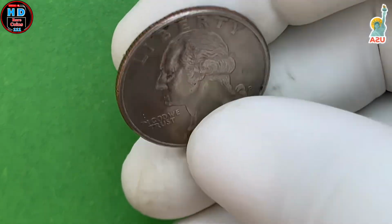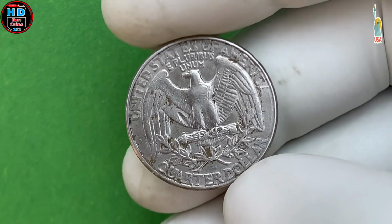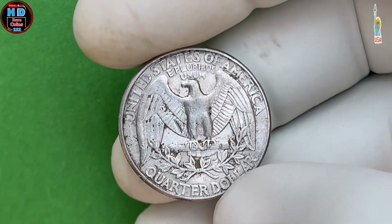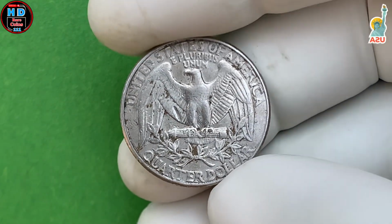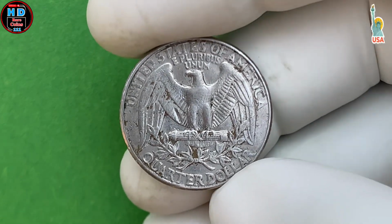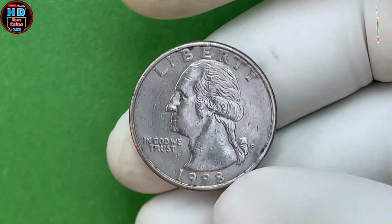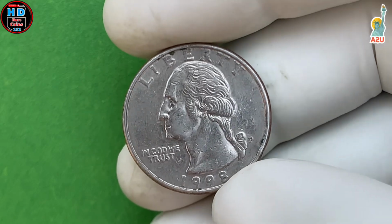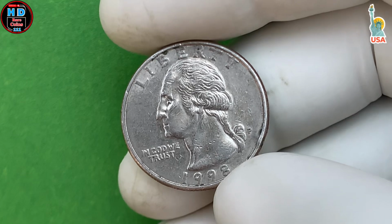The 1998 Washington Quarter is made from a copper-nickel-clad composition, which means it contains 91.67% copper and 8.33% nickel. It weighs 5.67 grams and has a diameter of 24.3 millimeters, making it the same size and weight as most modern quarters. While this composition might seem standard, it's the condition and rarity of specific coins that truly determine their value in the world of numismatics.